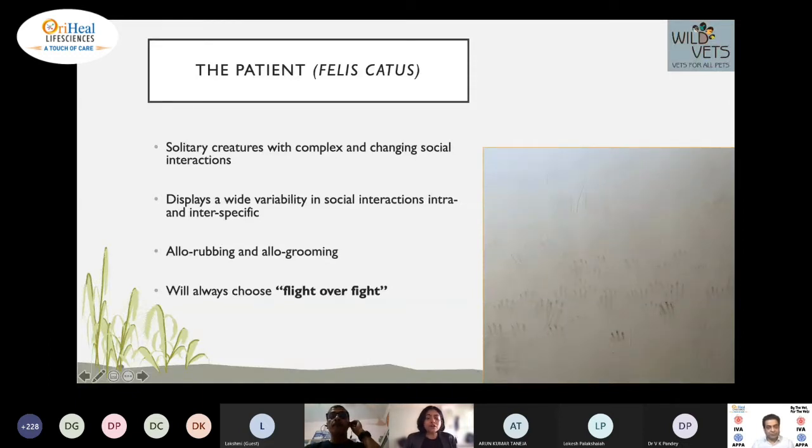Okay. So moving on, they are solitary creatures. This is a very important thing to remember, that cats are solitary creatures. They hunt solitarily, they live solitarily, and they do have communities, but they feed solitarily. Okay. They have complex and changing social interactions, and they have a wide array of communications that they use, both intra and interspecific. What that means is to communicate amongst each other as well as with other humans, animals, etc.